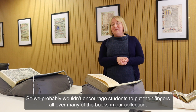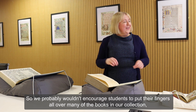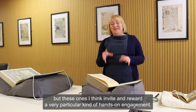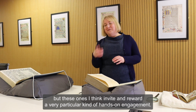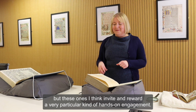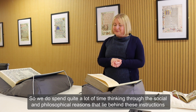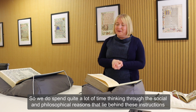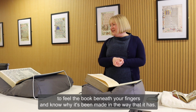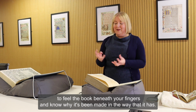We probably wouldn't encourage students to put their fingers all over many of the books in our collection, but these ones, I think, invite and reward a very particular kind of hands-on engagement. So we do spend quite a lot of time thinking through the social and philosophical reasons that lie behind these instructions, to feel the book beneath your fingers and know why it's been made in the way that it has.